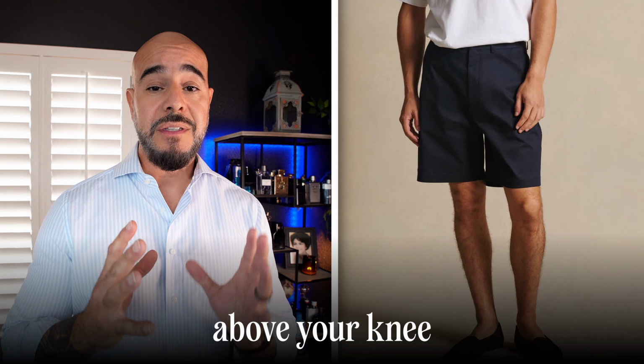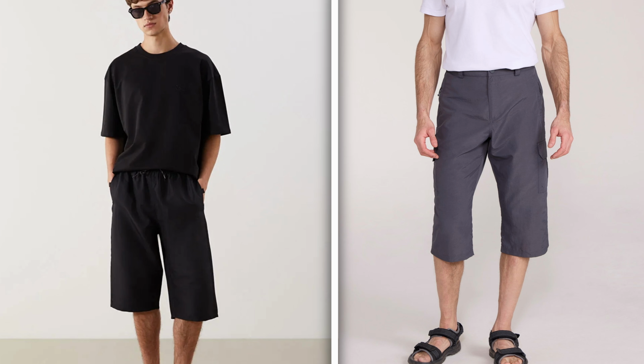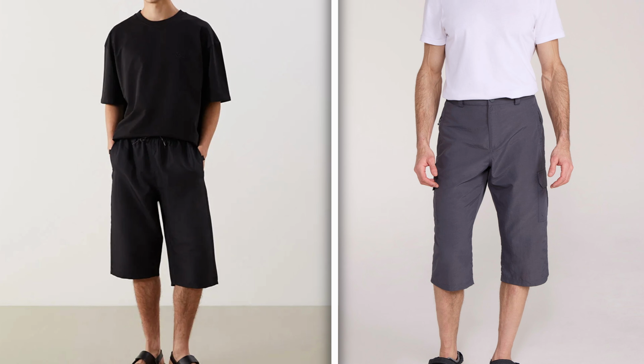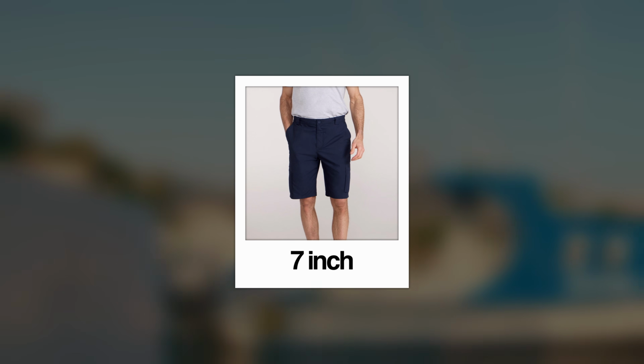Now with the shorts, the key is this. You want to make sure that the length is above your knee. It's a little bit of preference here, but I'm just going to give you some tips. If you're a tall person like me with long, slender legs, the longer your shorts are, your legs are going to look more slender. So I'd recommend going with the 5 to 6, max 7-inch length on the shorts.